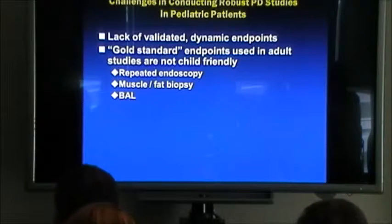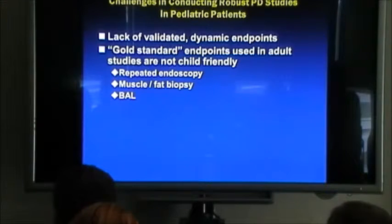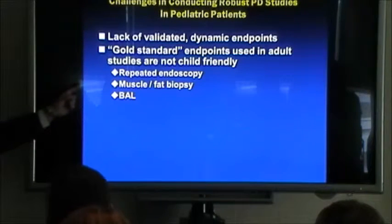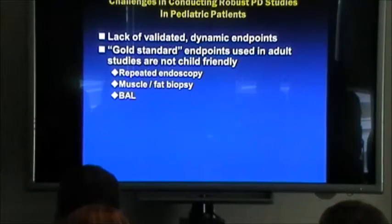Okay? In the US, I don't know if it happens here in Canada, you see advertisements in the paper. And people, some of whom are professional study subjects, sign up and get poked and prodded and all manner of things. But in a child, you can't do this. You shouldn't do any of it.